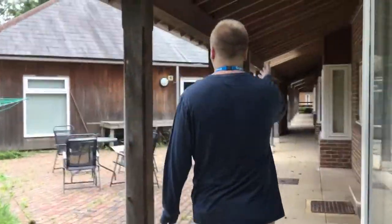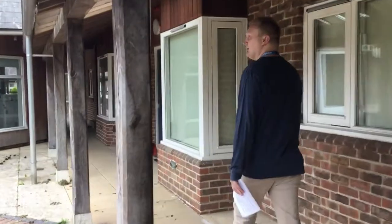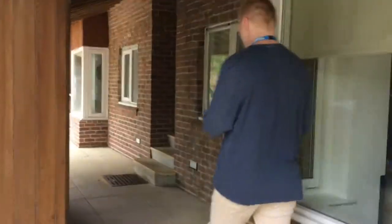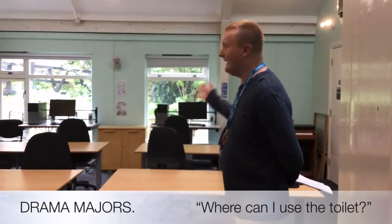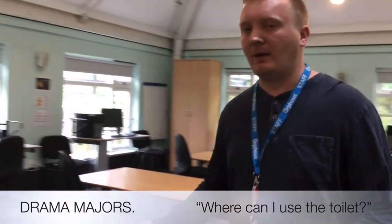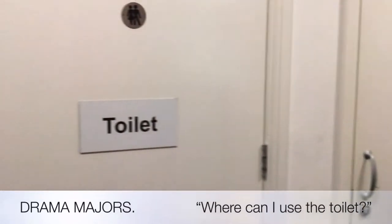So here is baseline building, and the main doors just around this corner here. So the drama majors will be based in here. This is baseline. And if you need the toilet, you'll come out of the classroom and it is the accessible toilet right opposite.